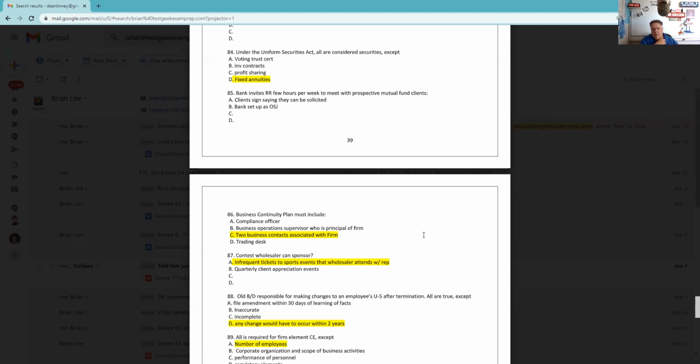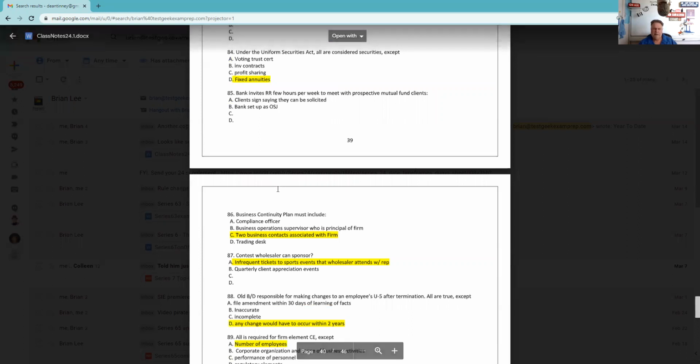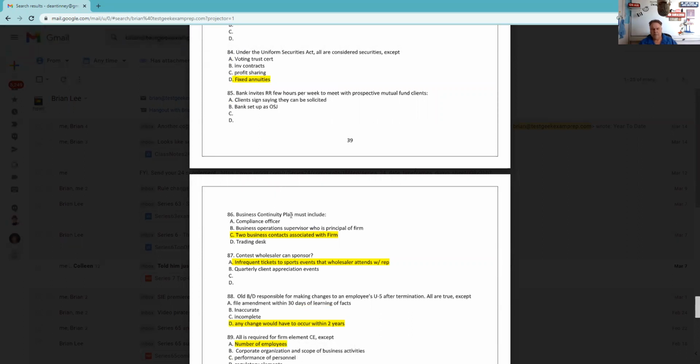Bank invites registered rep a few hours per week to meet with prospective mutual fund clients. Client signs in, they can be solicited. Yeah, I like this cross solicitation; I think that's what Brian's getting at here. I just read where Merrill Lynch is not teaching baby brokers to make cold calls anymore. They think it's not an efficient way to prospect, and they think they have all kinds of cross solicitation opportunities with Bank of America. So if I'm a Bank of America customer and now Merrill Lynch wants to solicit me, I have to get permission to do that. Given this answer set, A is the best answer. Cross solicitation requires customer consent.